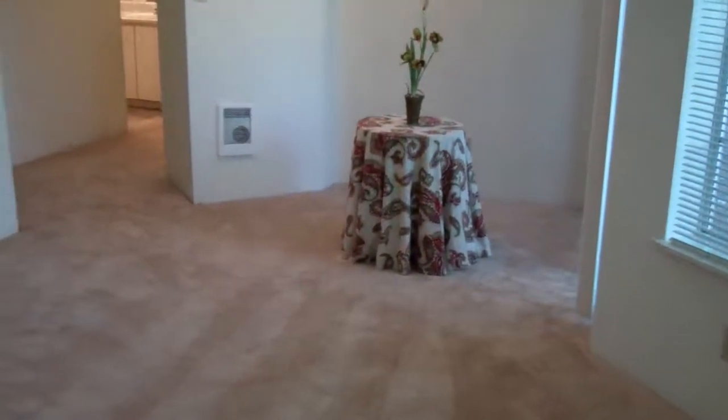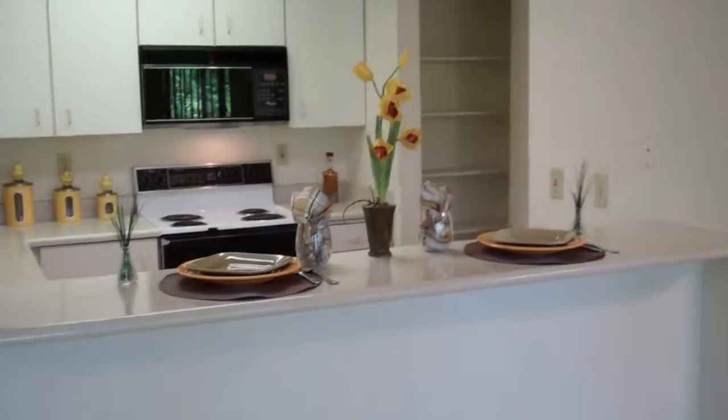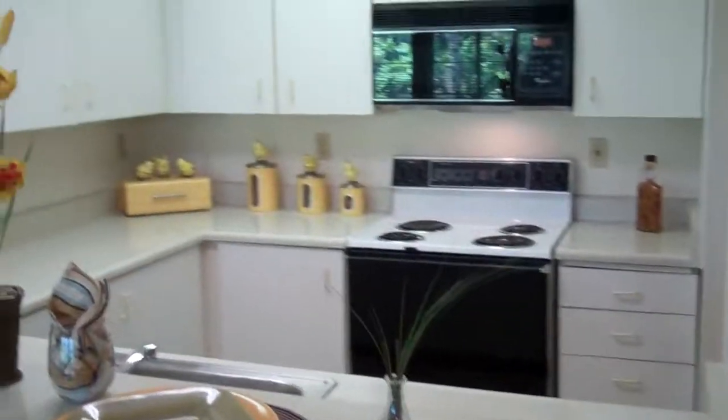Featuring an open kitchen bar, the built-in microwave above your range, large pantry, and plenty of cabinetry space.